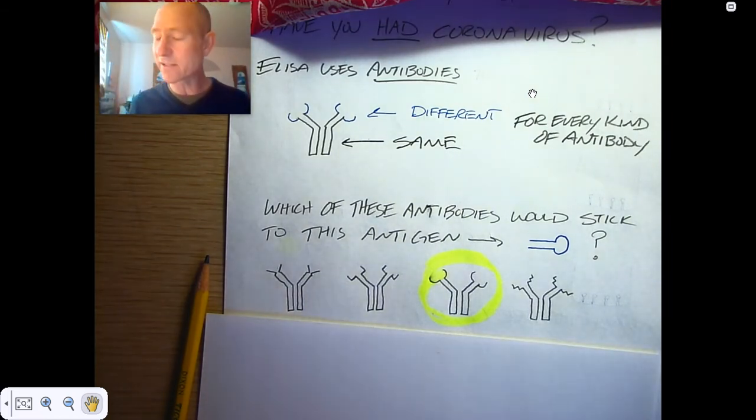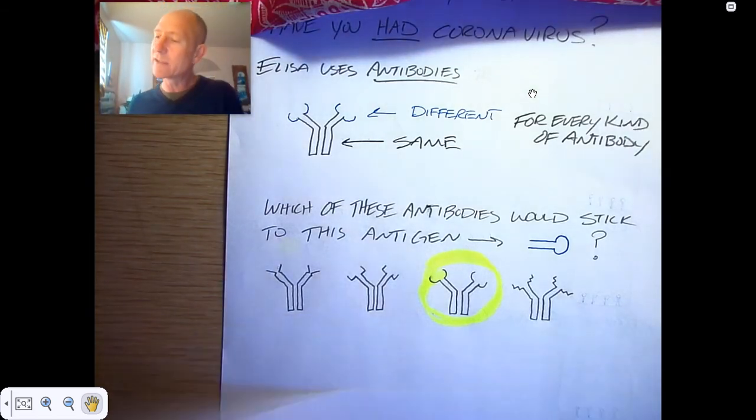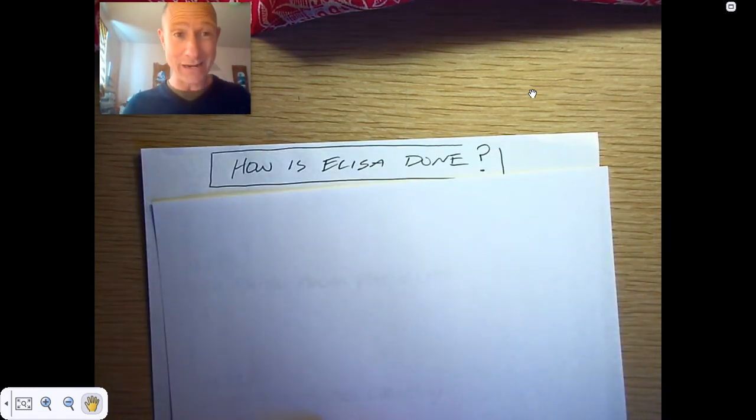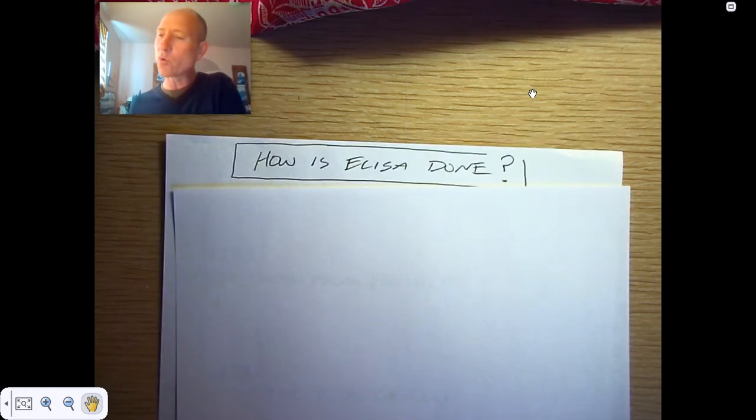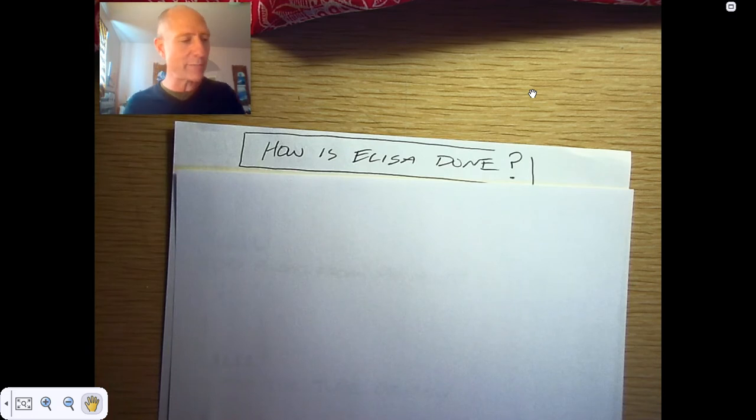And that's how your cells can tell other cells this is the bad guy. They use these things called antibodies as tags to tag the bad guy as being a bad guy. Sounds good? So hopefully you kind of understand what antibodies are. Now, how can we as biotechnicians use antibodies to get ELISA done? And we're going to use ELISA to tell if a patient has coronavirus or not.